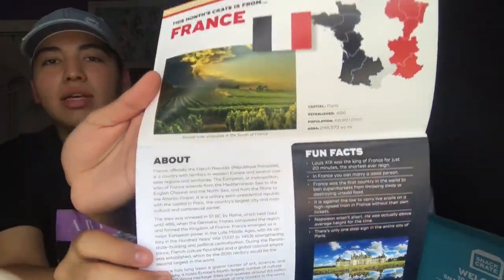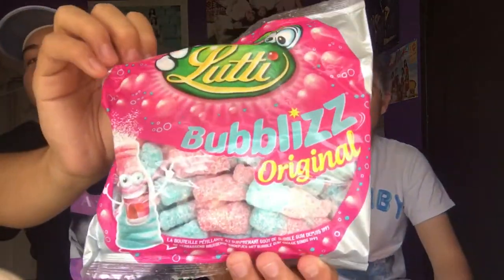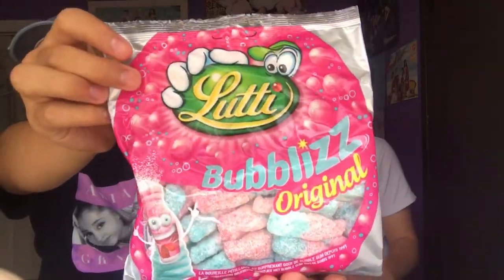It has facts about France and stuff. And then the candies that come in the box are on the other page. And this is the premium one. Yeah, so here's the stuff. So we're going to just go ahead and try them. What do we start with? This one, because I've been looking at these and just wanting to try them.